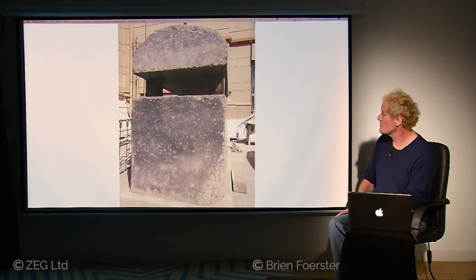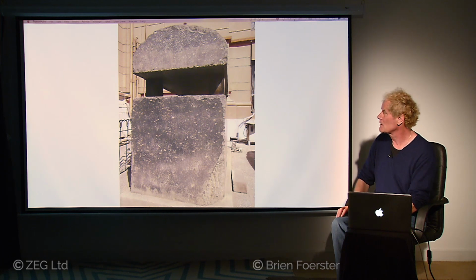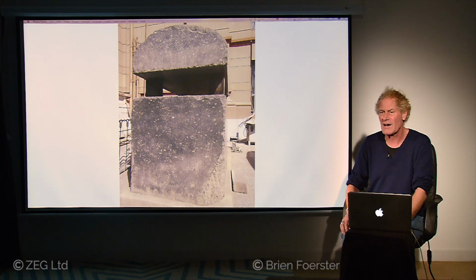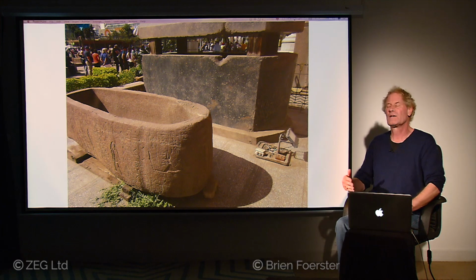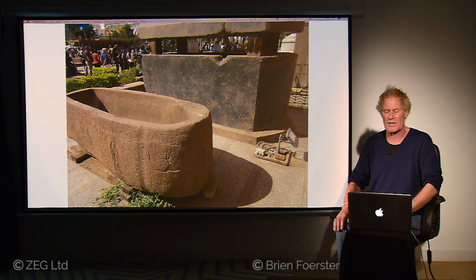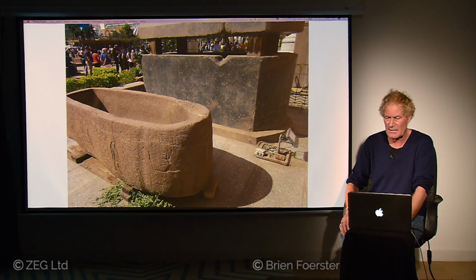And this just shows you the smoothness of the surface, the strange damage marks on it. But when you look on the inside, it's very smooth. The corners are slightly rounded. And this would be something that would be very difficult to make in the 21st century with our technology. So there's no way that that was made during the dynastic times. That's what we're going to see. We're going to see two different types of technology, that of the dynastic people and that of the pre-dynastic.